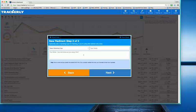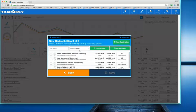Now, the next part of this is selecting a marketing type, giving details, notes. I generally skip this because I like to save time. John, I don't know how many people actually use that feature. I think you've told me that many do. It's there for you if you want to use it.